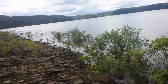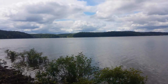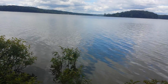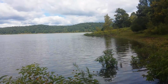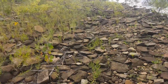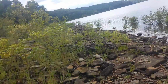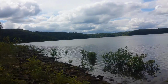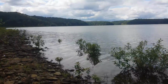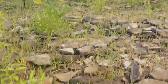A little bit of brush right along. Whoa, there was a big fish just jumped right there. Probably not more than 20 yards offshore. So the fishing here would be phenomenal for the looks of it. I know my son's been begging me to let him bring his fishing pole when we do this trip here soon.